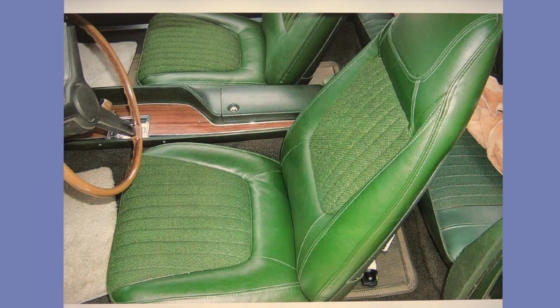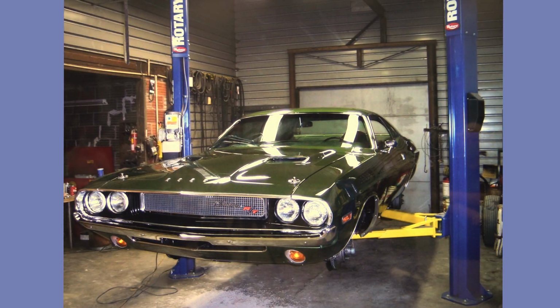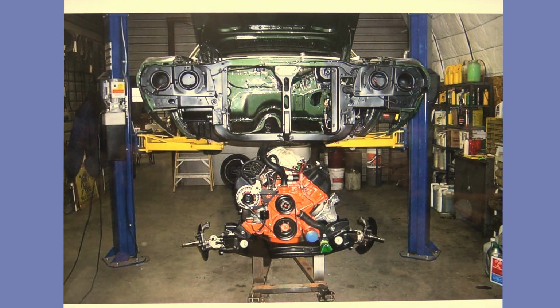And there is the cloth inserts in that seat. And I don't know if you noticed about how these motors go in from the bottom. I mean, you can take them out the top, but it's so much easier to get them in and out of the bottom. I built this little cart here that holds the engine and transmission, and you just raise the car up and roll it right in under there and lower the car right down over the engine, transmission, the K-frame and everything just bolts right up to the frame. Really makes it a lot easier, a lot less headaches and fear of dropping something.